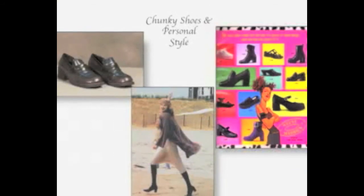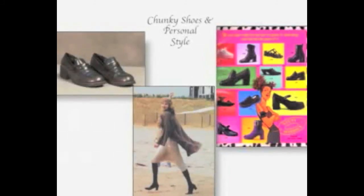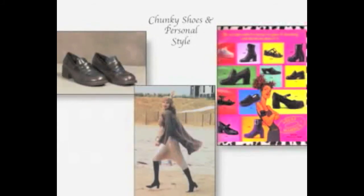An economic recession in the 90s put an end to the excess from the 80s. However, women still wished to be fashionable, and now it was a question of finding the look for less while still considering personal style. Accessories such as the chunky-heeled shoe helped women to combine different street styles with what they wanted in stores.